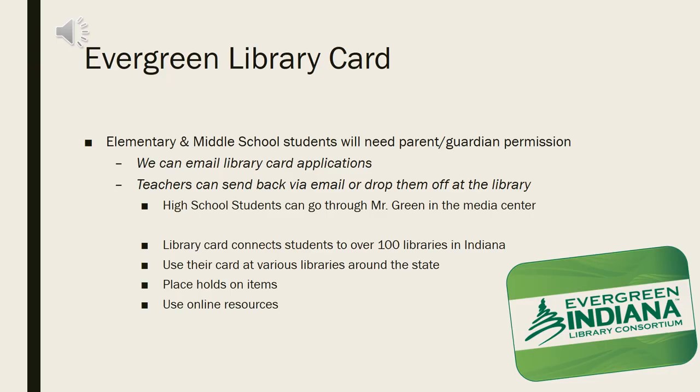Another good thing about this Evergreen system is if there's a book or a movie that we don't have, and as long as it's not too new, we can look into the Evergreen system and have that brought here for you. That could help out with research projects, any type of theme your class may be doing. If we don't carry it, we can get it for you. So give us plenty of notice and we can get that all set up and ready, have your theme books waiting for you. Just let us know what it is. It takes about 7 days to get materials in.